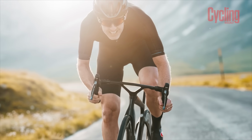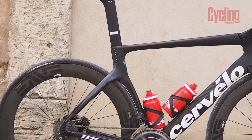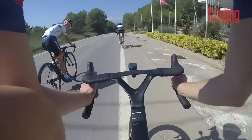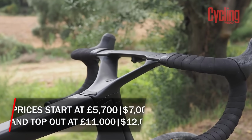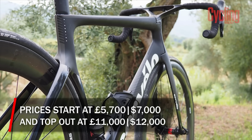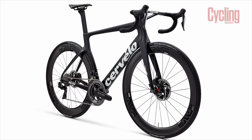The front end is the focal point of the bike, but Cervelo worked on the seat post and the seat stays and their position relative to the frame. The S5 is another aero bike that made it into our editor's choice list, and we said it was up there with the best aero bikes on the market. Prices start at £5,700 for the Ultegra Di2 equipped S5 and go up to just over £11,000 for the SRAM Red eTap and Dura Ace Di2 models.